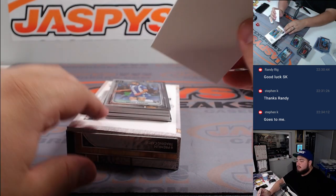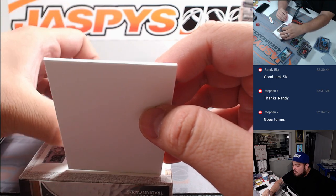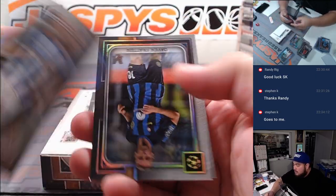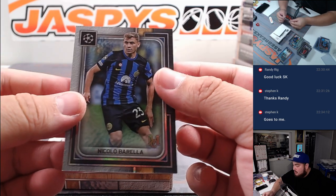But here we go, last box here, guys. See if we can end it off here with a bang. Some people think it's impossible for a snack to become a snack. All right, we got Medhi, Pepe. We got David, Barella.